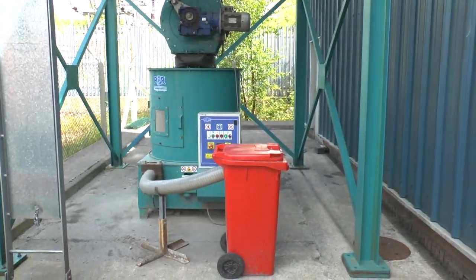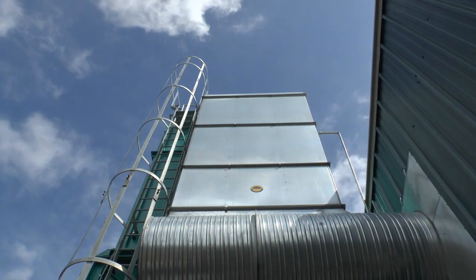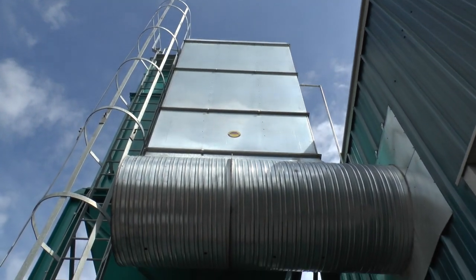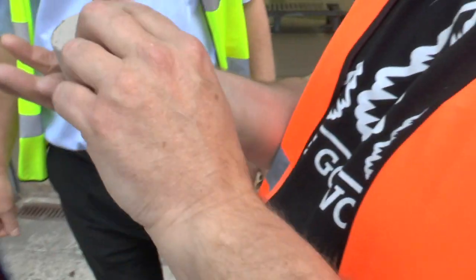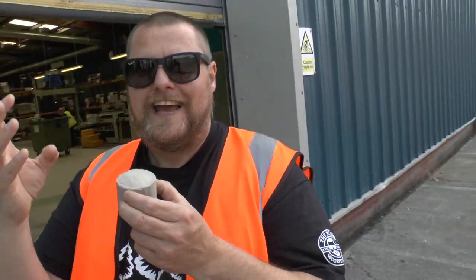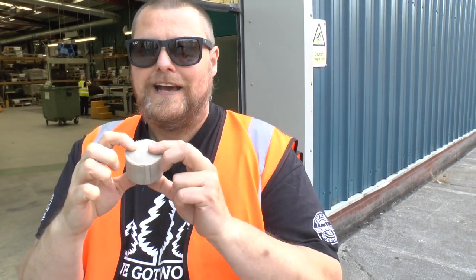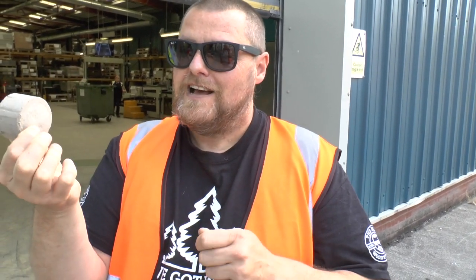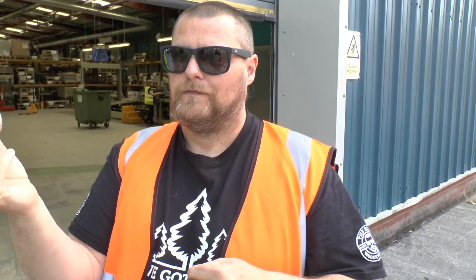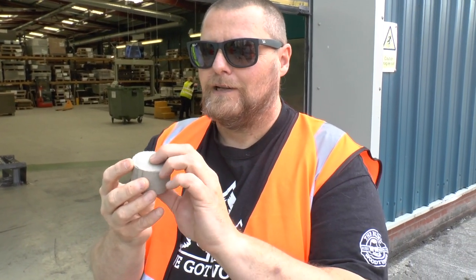How tall is it? Oh, it's big. I mean, it's taller than the building. Oh, wow. So that machine collects the dust, it's swirled around in a cyclone, it's compressed and formed into a pellet like this, and then that becomes a fuel. Barbecues. Yeah, barbecues. So that is absolutely epic.